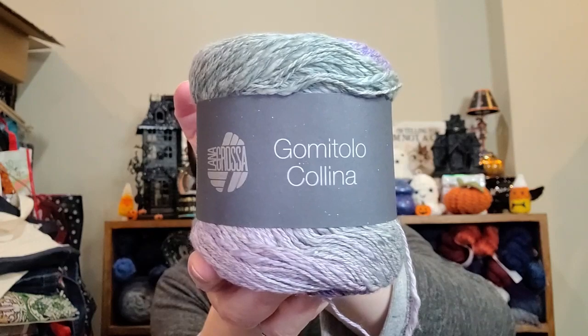I think the company is Lana Grossa and Gamit Cholo Crolina. That's what I got. So this is the company and the yarn kind, and this was 72% cotton, 28% viscose. It is 100 grams, 260 meters. It just has a color number, which I'm not sure about because it's got 2 and they're not in English. It was made in Italy. I think all of these were made in Italy. And then the other yarn, some were made in Italy and some were made in Spain.